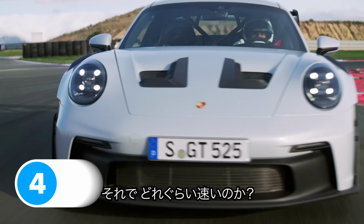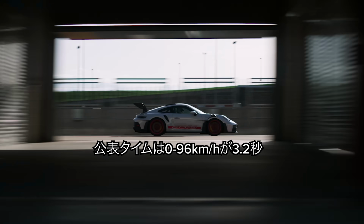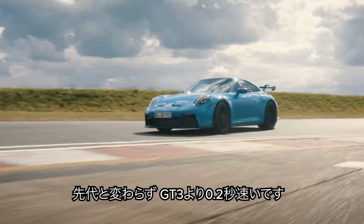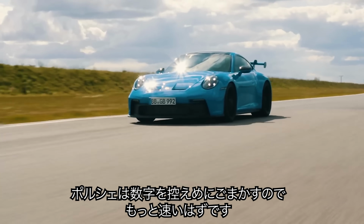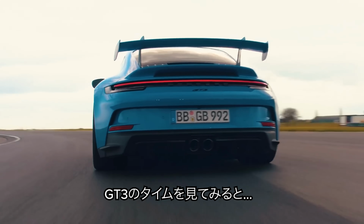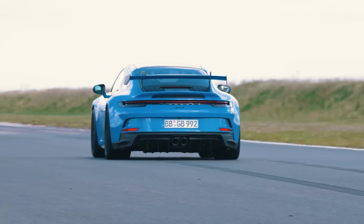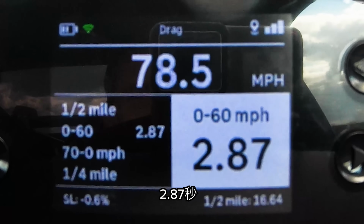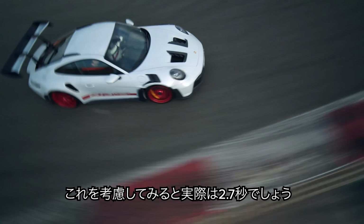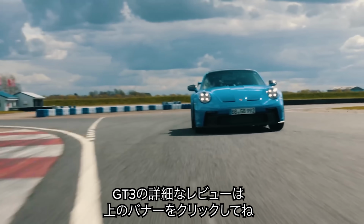Speaking of which, how quick is the new GT3 RS? Well, Porsche says it'll do 0 to 60 miles an hour in 3.2 seconds. That's the same time as the old GT3 RS, and it's 0.2 of a second quicker than the standard GT3. The thing is, Porsche tends to fib about these numbers. These cars are usually much quicker. Just check out the 0 to 60 time I got from the new GT3. Come on, what you got? 2.87 to 60. Yeah, I reckon the new GT3 RS will do 0 to 60 miles an hour in around 2.7 seconds.